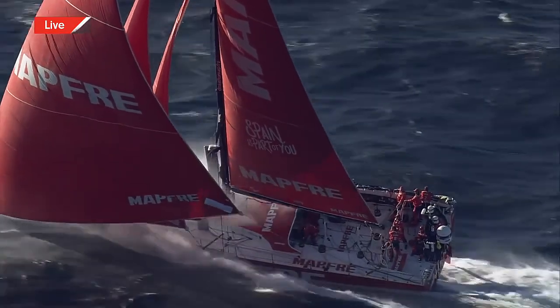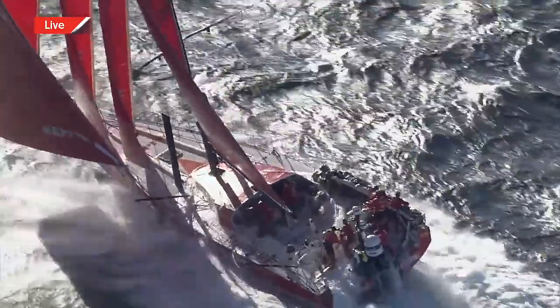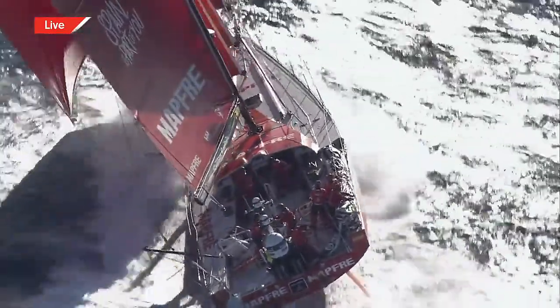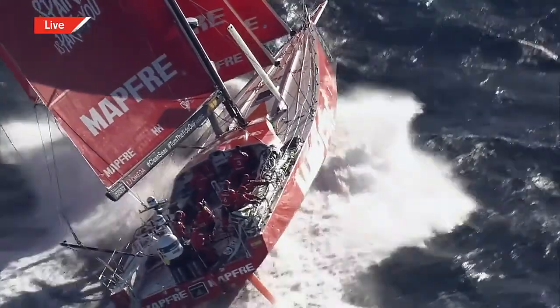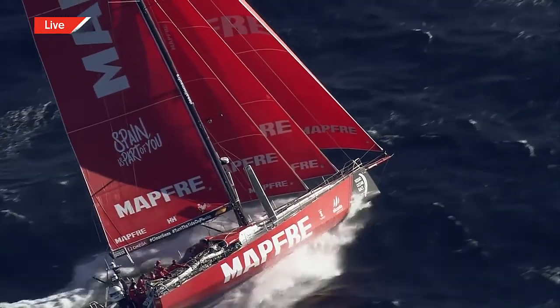Oh, big waves from the main trimmer there. How great is that? They are loving life. And the big wave comes right over the boat. And this is what they're going to be dealing with for certainly the next 4 days. Look at that, beautiful. This is Matt Frey. Just slicing through the waves, bit of surfing, bit of flying.